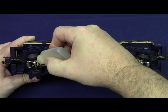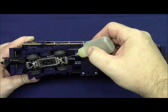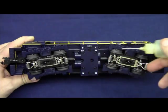We can put a dab of oil on the axle that goes through the collector roller. And again, the same thing on this truck.